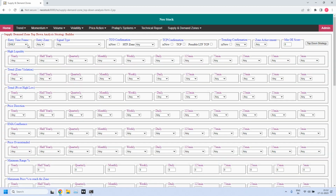So entry time frame is daily. Let us generate bullish setup stocks. For that you have to select entry zone is demand. Bullish setup, always you have to select demand zones. Bearish setup, you have to select supply zones.